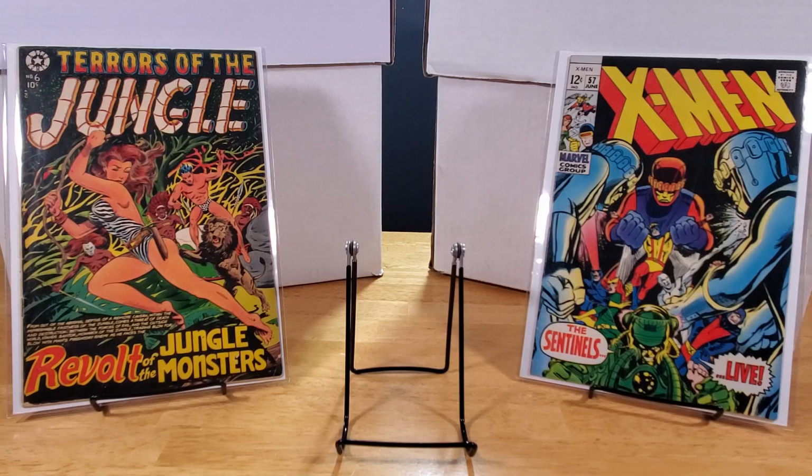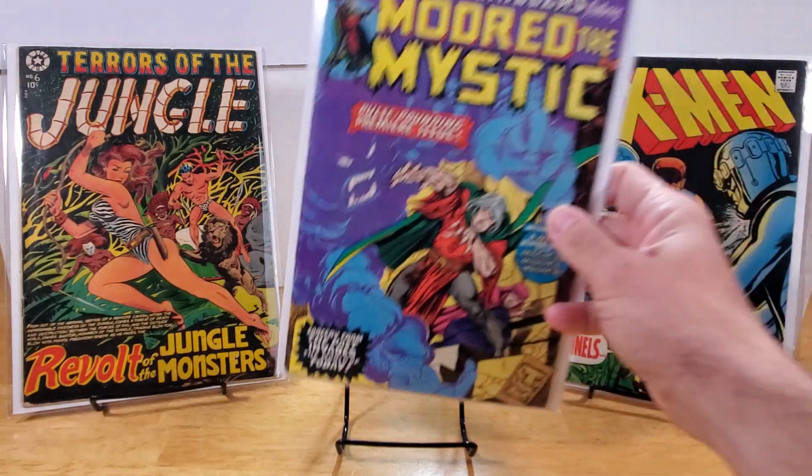All right, different vendor. This guy was one of those vendors that had like 3 booths in the same shop. I've seen him in other shops an hour and a half away. Typically just really, really overpriced. But I found one book from him that I thought was affordable, so I picked it up.